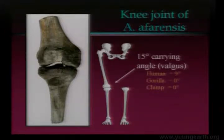And in humans, that's a 9-degree angle approximately, whereas you look at a gorilla, it's 0, chimp is 0. In other words, gorillas and chimps have straight legs. Humans are knock-kneed. Our femurs converge to our knees. You may think, bad idea, but it's a good idea. It keeps our feet together.